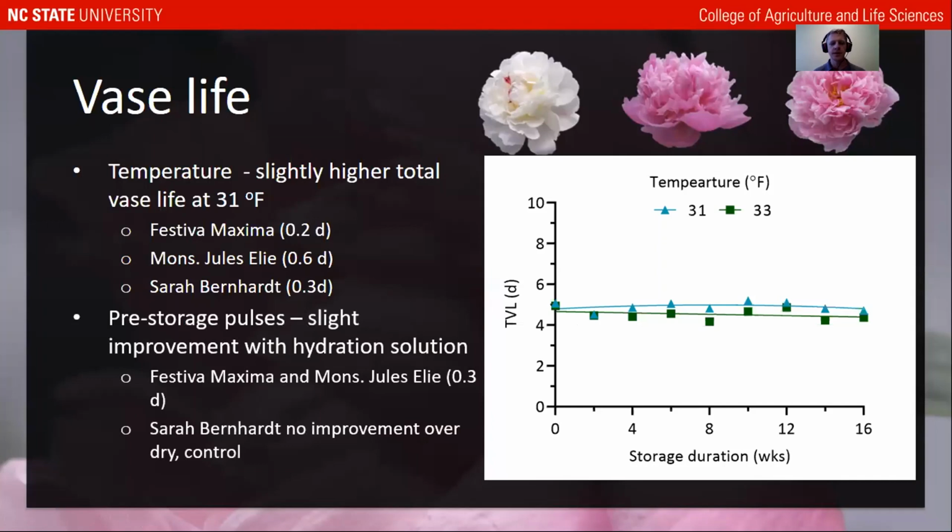With our pre-storage pulses, there wasn't much benefit there. Slightly higher vase life for Festiva and Jules with a hydration solution, but Sarah Bernhardt, it didn't really affect it at all.